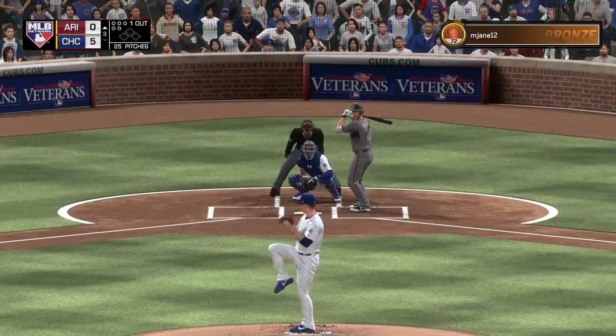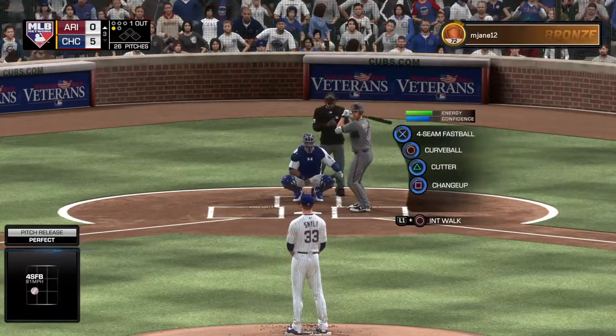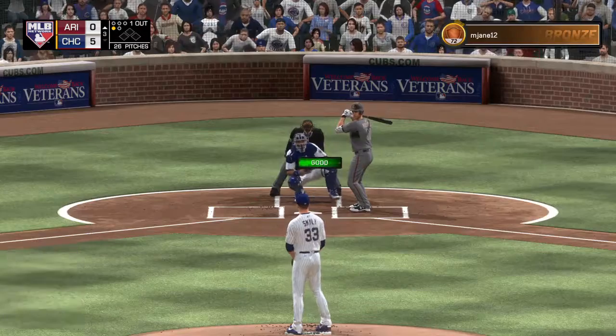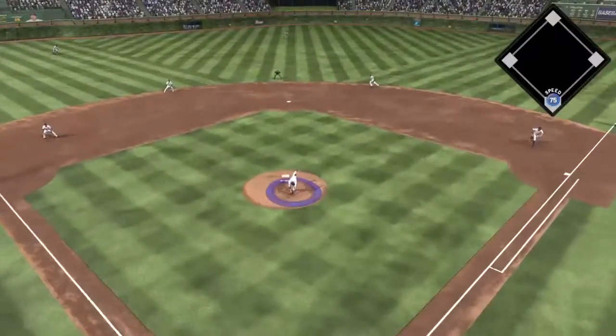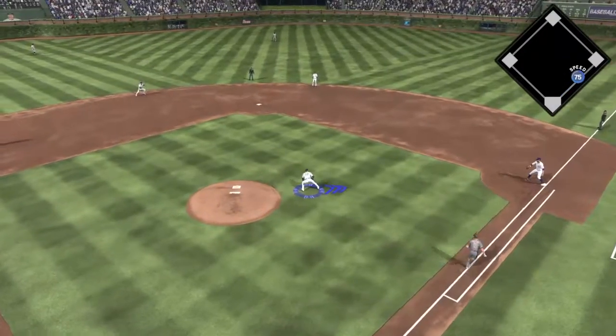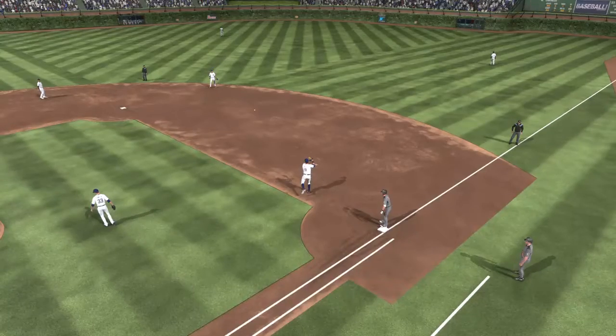First offering on its way. Takes a look at one catching the outside corner. The 0-1. Whoa, right back at him, and it hit him. Thankfully, he's able to recover, and he gets the second out at first.